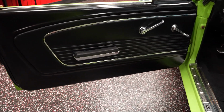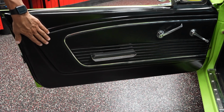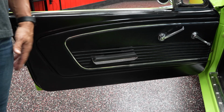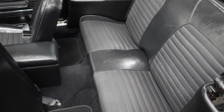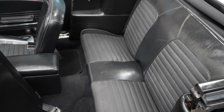Driver door, painted at the top and the bottom, and then the center portion of it is vinyl. No issues to really show you. It's in good shape, along with the rest of the interior. So back seat, it's pretty much self-explanatory. Nothing's ripped or torn, discolored, faded.